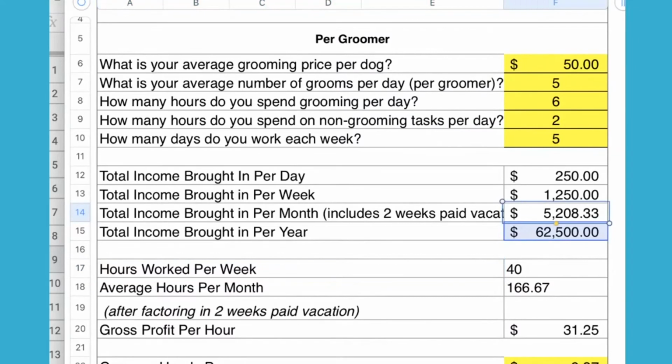So what are they actually bringing into the salon? They're bringing in $62,000 a year, and about $5,200 a month. If they're working 40 hours a week, then the gross amount of money they make me per hour, remember, before I take out all of my stuff, is $31.25 an hour. If they're earning me $31.25 an hour, that's not a lot of money, guys.